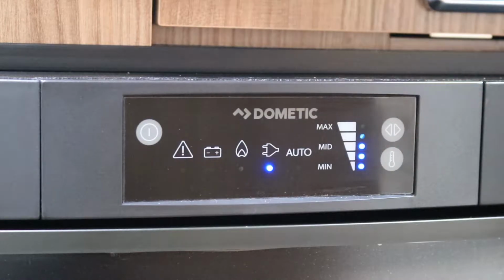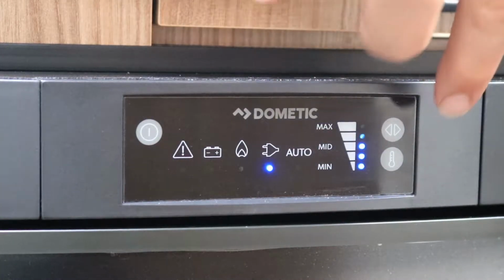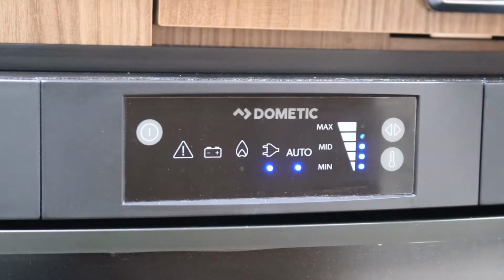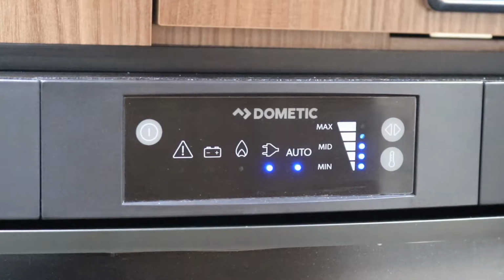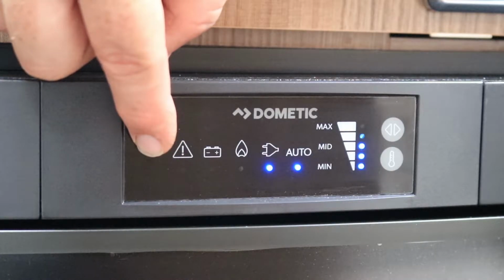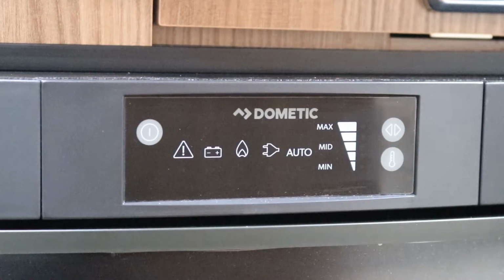But again, if you're on a campsite with electric hookup, 90% of the time you're going to be using the mains hookup. But like I just said to you just then, if you use it on the auto setting, that takes away the stress of having to worry about it. So the only thing you need to worry about is when you've finished your holiday, just press and hold in the top left hand corner here. That physically turns the fridge off.